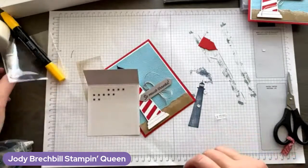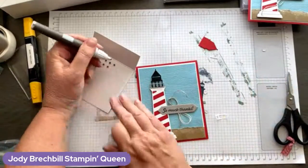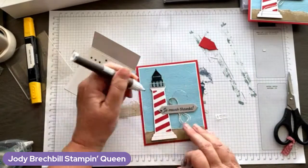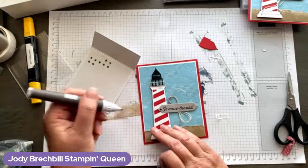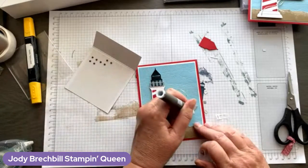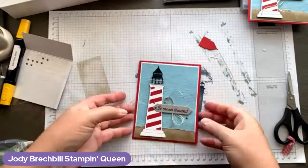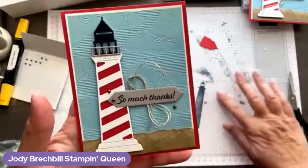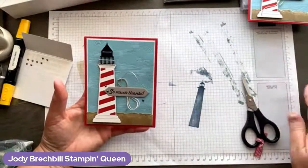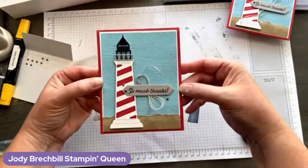And then we've got our pretty dots here. We're going to use them till they're gone. So I'm going to put one here and one, well, there. And then how about one down here? No, let go. There we go. There's our Build a Lighthouse. Isn't that cool? I hope you guys love that like I do. I've got some more things I'm going to show you here in a minute.